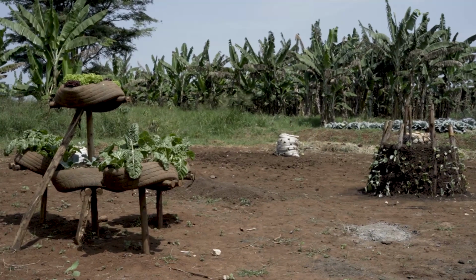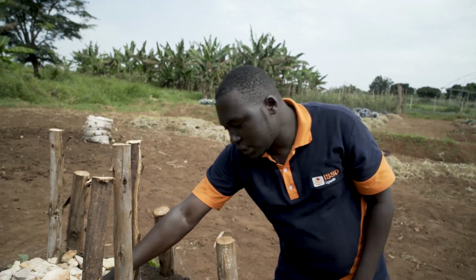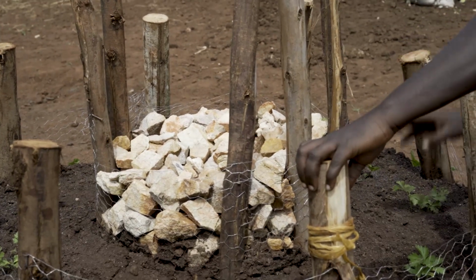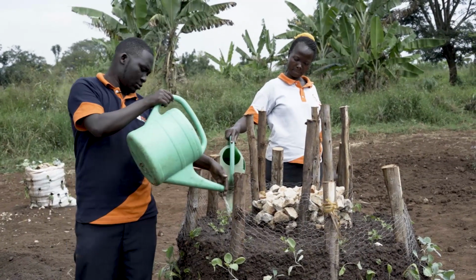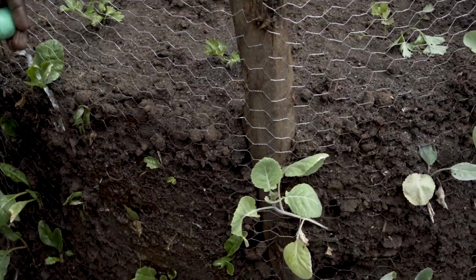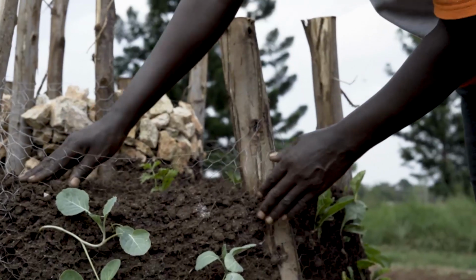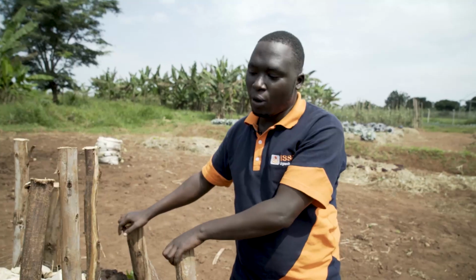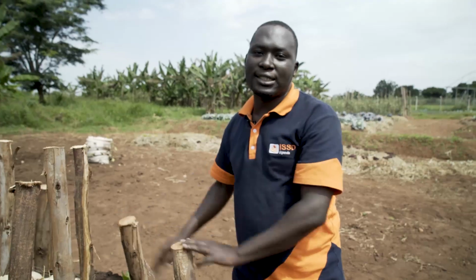After putting these eucalyptus trees in the middle of the inner circle, then you add the stones until it's full. Then you construct the outer circle and you add the soil. After adding soil, you add water until it's wet, and then you plant your crops. We have different crops here. We have spinach, we have sukuma wiki, and we have beetroot and leeks. So it can accommodate over 150 crops, and you can keep on harvesting on it for 7 months.